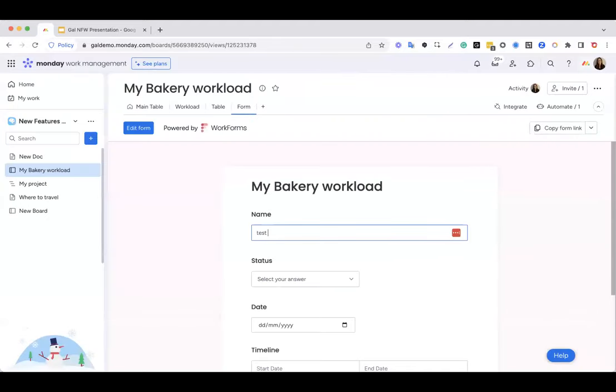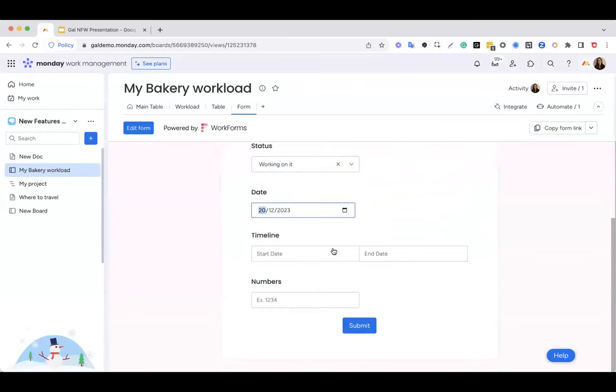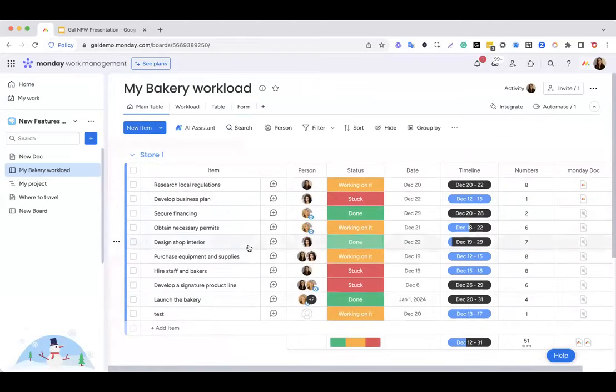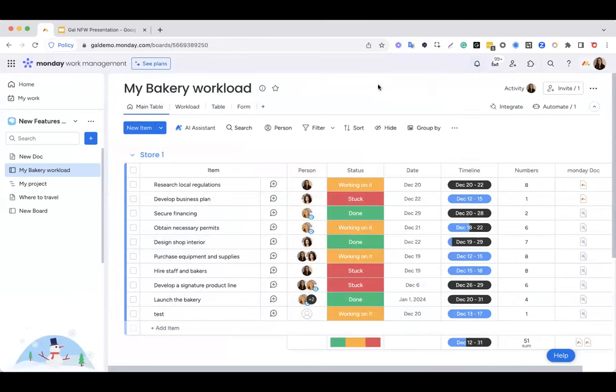So let's do here test. Then we can do, for example, working on it. Then we can do the date. Then we can add a number, the timeline, and then submit. And now we can see how I just created the item and how I have just received the notification from the form.